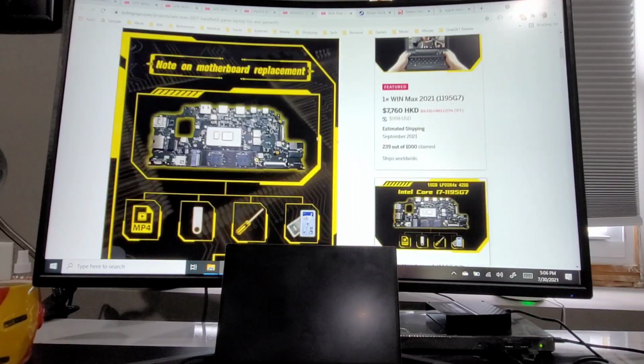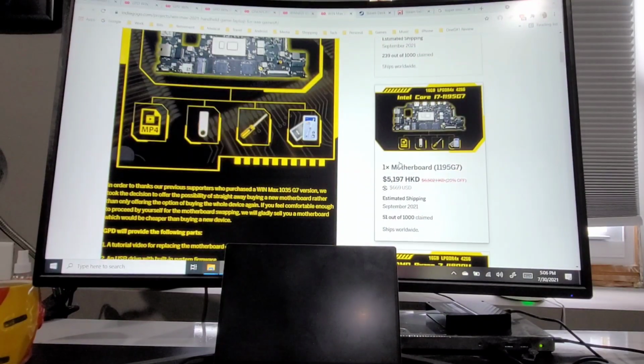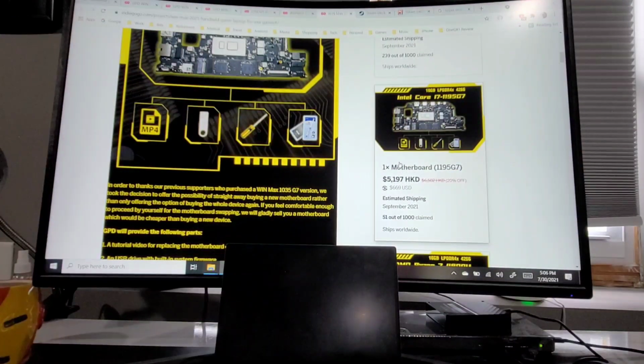And if you already have the GPD Win Max, and you are familiar with swapping out motherboards, they're actually selling the motherboard so that you don't have to buy the brand new system. You can just use the casing you have for the Win Max that you already own, swap out the motherboard for $669, and you can have the 1195G7 right there for a little bit cheaper.